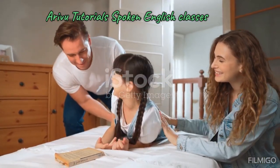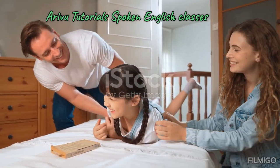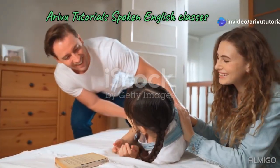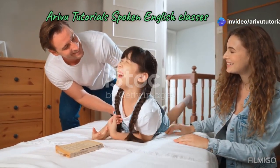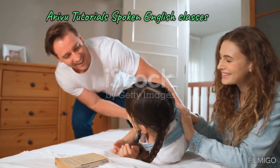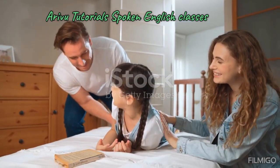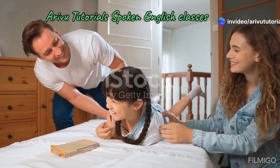Here are both phrases in action. We'll see how have to and has to are used depending on the subject of the sentence. Remember, have to is generally used with plural subjects like I, you, we, and they, while has to is used with singular subjects like he, she, and it. Keep an eye out for this pattern as we go through these examples.